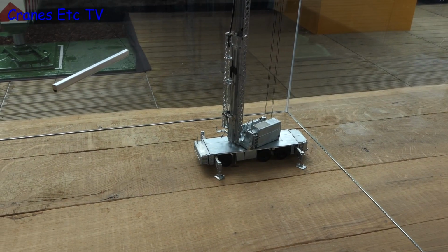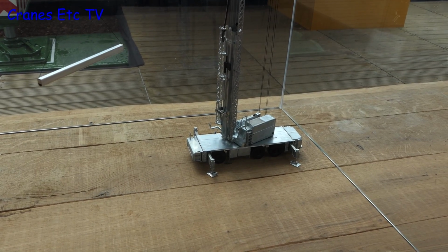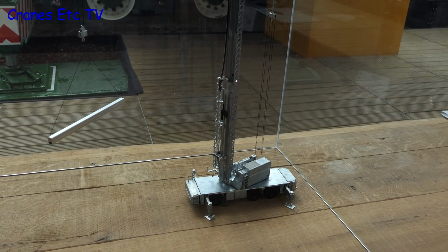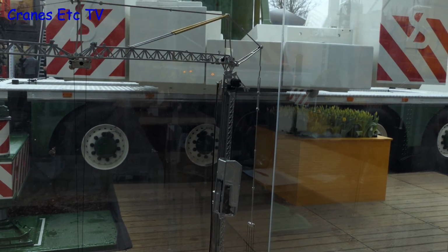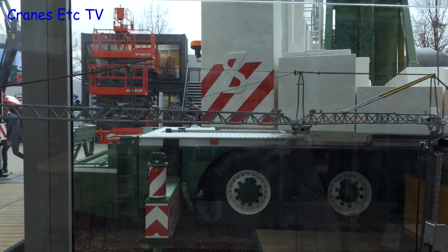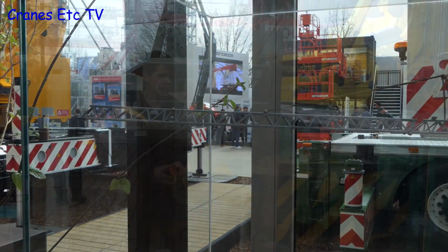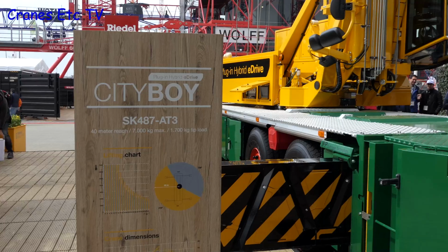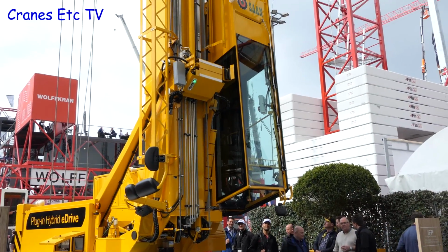Another new model that's interesting and is coming from WSI is this model of the Spearings City Crane, and there's a prototype on show here at Bauma. Looks like an early prototype, but it'll be a good 1:50 scale model for tower crane fans. And of course, as it's Bauma, there's not just the model, there's also the real crane.